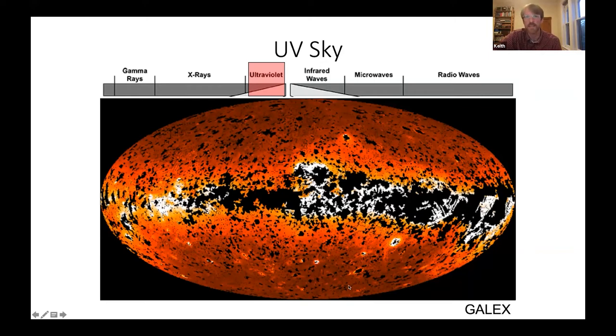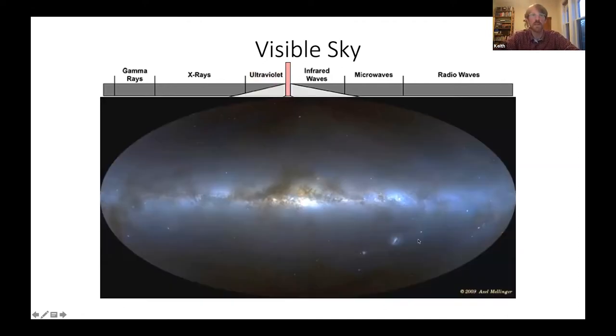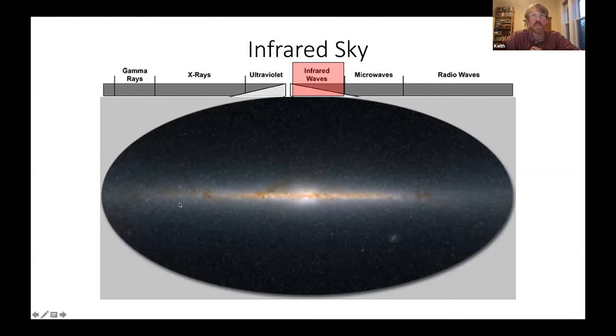So the Galex is a UV imaging satellite. The visible light sky I already showed. Again, Milky Way through the middle, large and small Magellanic clouds, dust lanes through it. And at lower energy, the infrared sky.